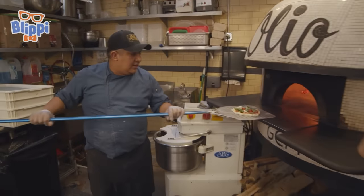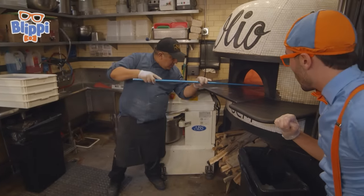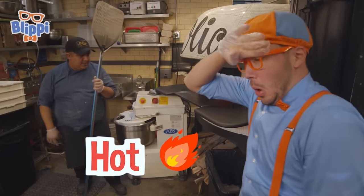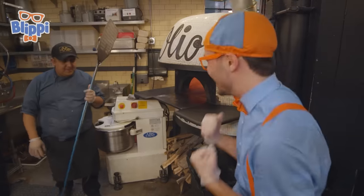Here we go. Whoa. You need to move a little bit to make sure it's not stuck on the peel. And you put them into the oven. Whoa, it's really hot in this oven. Whew. I can't wait for it to be all done.